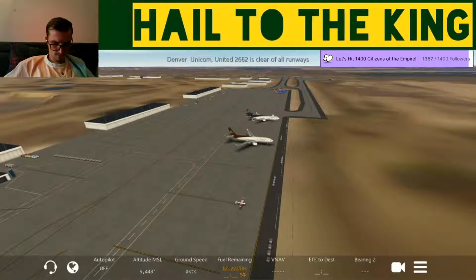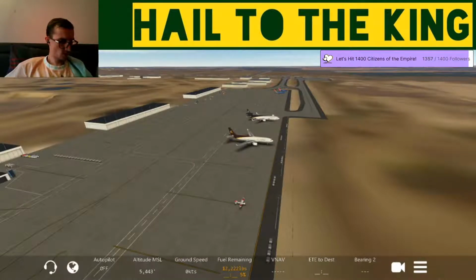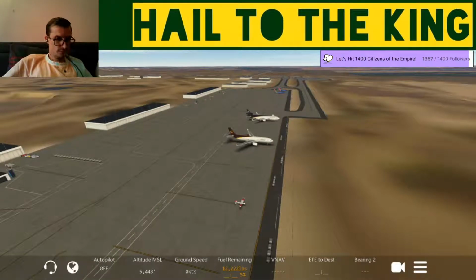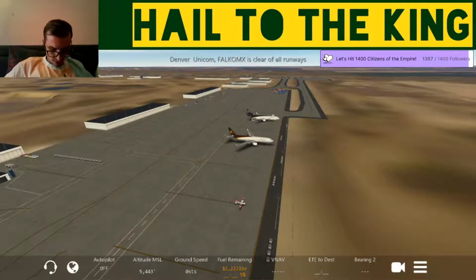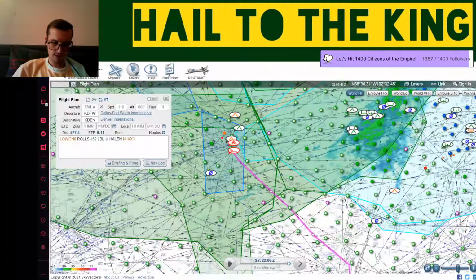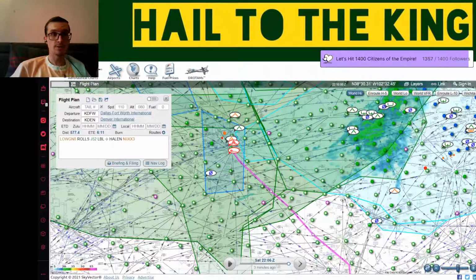Denver Unicom, United 2662 is clear of all runways. Alright, I want to make sure I get my fuel numbers. Fuel remaining: 12,222. It did not track my flight time, so that's good to know. Fuel used: 28,574. My flight tracker didn't work. I don't know why. IFOps didn't work this time. Oh well, so we'll just go to Southwest Virtual.